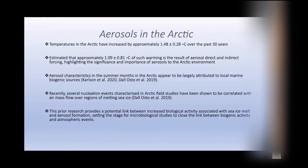A little bit of background on aerosols in the Arctic. It's known that temperatures in the Arctic have increased by approximately 1.5 degrees over the past 30 years. And approximately 1 degree of this warming is actually the result of aerosols, both directly and indirectly, which highlights the significance and importance of aerosols.